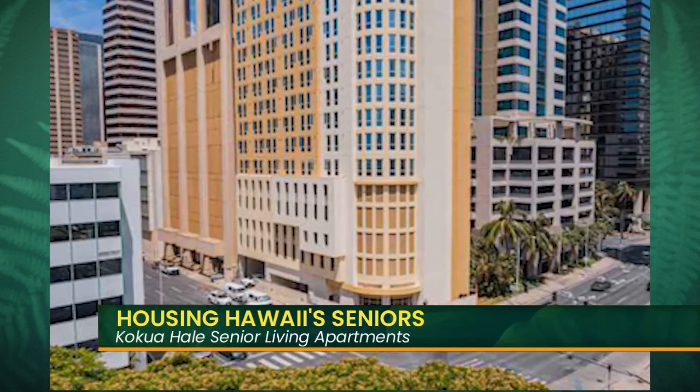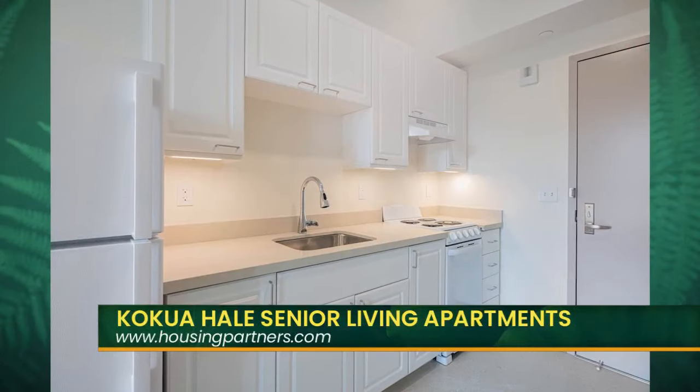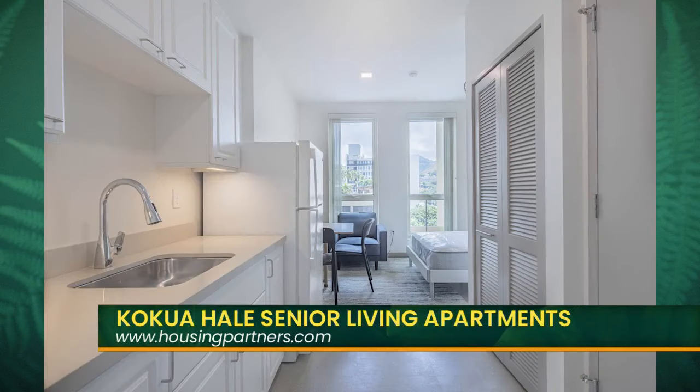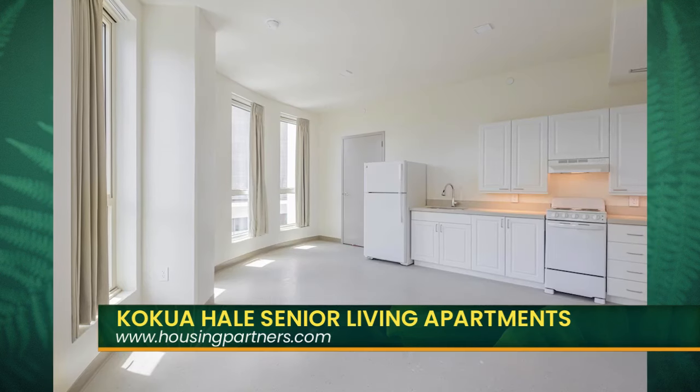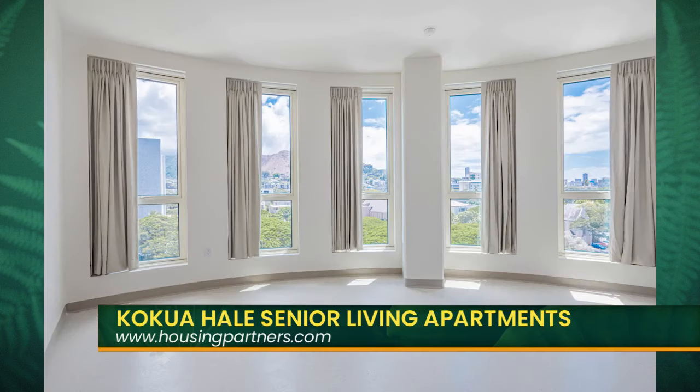Absolutely gorgeous. Now, is this only for seniors? It is only for seniors, 55 and above. I qualify. I'm not looking at Lina Girl or Mele. I'm not saying nothing. But we could all be neighbors in a few years, you know what I mean? It's for our active kupuna. They're obviously older, some younger. But those that are young of age at 55 are welcome to come.